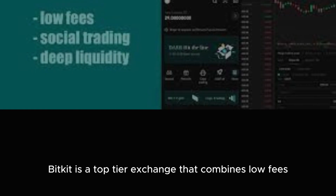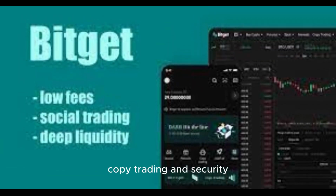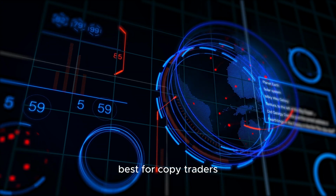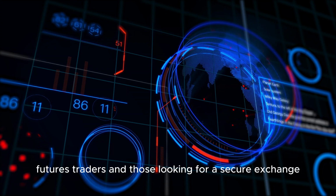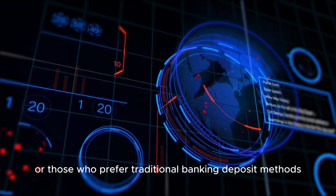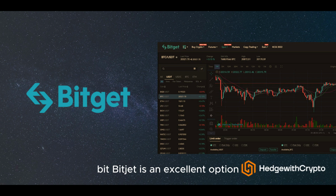Final thoughts. Is Bitget worth it? Bitget is a top-tier exchange that combines low fees, copy trading, and security, making it a great choice for both beginners and advanced traders. Best for copy traders, futures traders, and those looking for a secure exchange. Not ideal for U.S. traders or those who prefer traditional banking deposit methods. If you're looking for an alternative to Binance or Bybit, Bitget is an excellent option with strong security and innovative features.